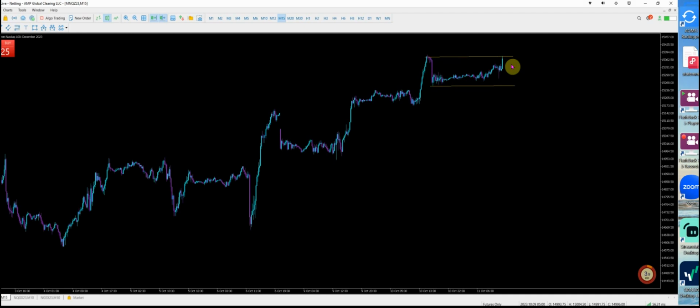Here's the ranges again. We've seen this the last few trading days, Monday, Tuesday, today. And we'll see what happens as we go forward this morning.